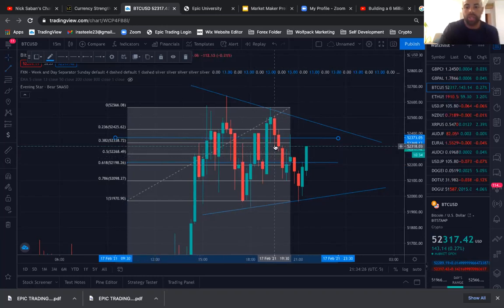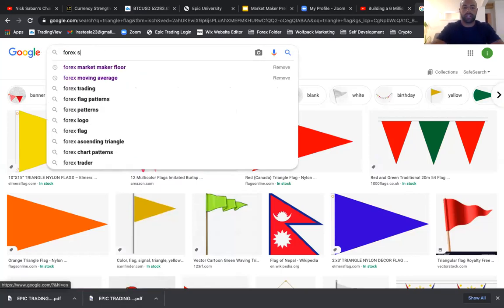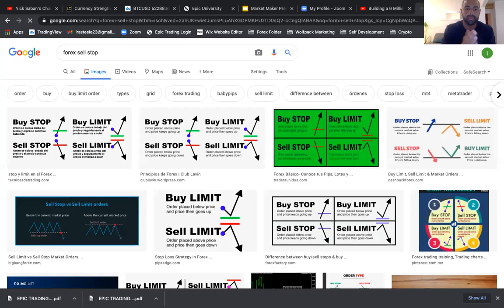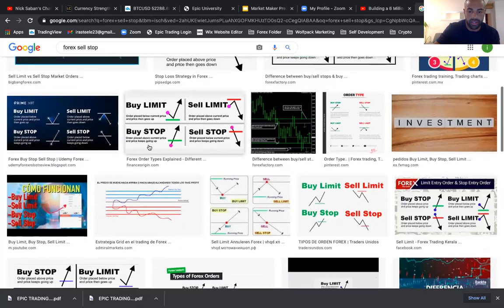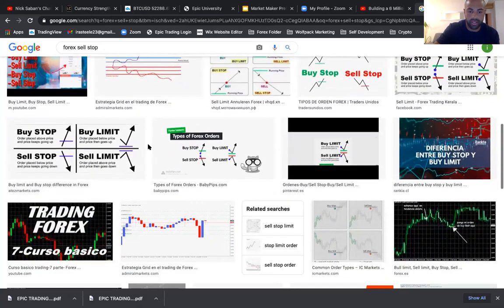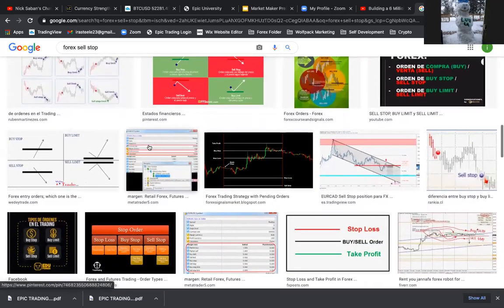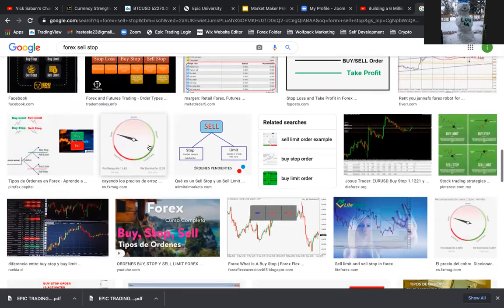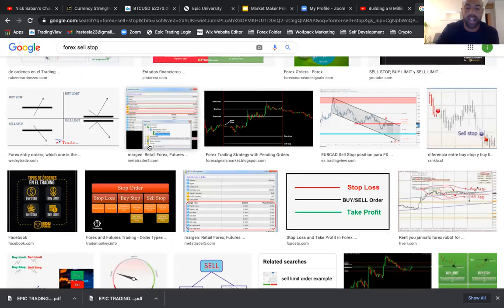Now, what a sell stop means is, how can I explain this the best? I'm gonna pull up the definition and then I'm gonna make sense of it. Forex sell stop. Let's see. It's a trade order from a trader to a broker asking that a trade be executed at the best possible price once the price gets to it. So yeah, you're basically telling the broker, hey, when it hits this price, activate my trade. If it doesn't hit that price, it's not going to activate your trade.